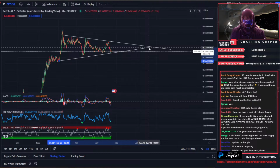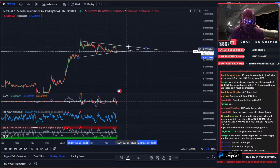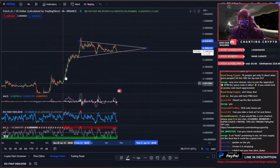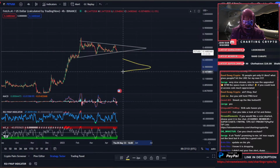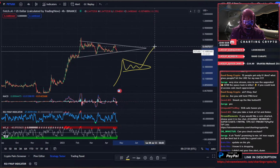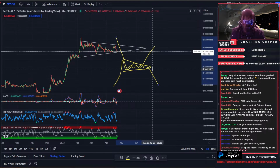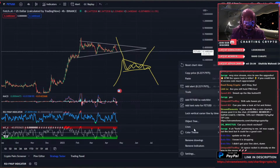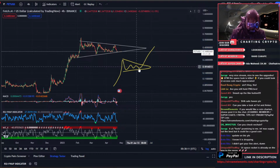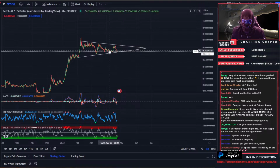So FET right now looks like it's in a bullish pennant. So you have the flag here, you have the consolidation within the pennant, and this is technically called a continuation pattern. A continuation pattern is pretty much a symmetrical triangle, and if you come in from the bottom, boom, boom, boom, continuation up to the top. If you come in from the top, boom, boom, boom, continuation down to the bottom. So it's called a continuation pattern. With that being said, I think what we're going to be seeing is just consolidation within this pennant until we break out to the upside. That's just the general view on it.